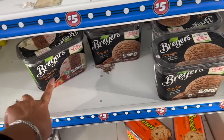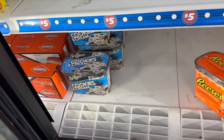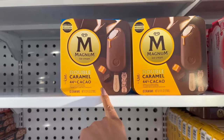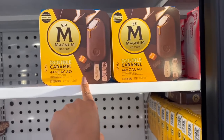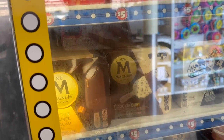They have chocolate, vanilla, chocolate, and strawberry. They also have Reese's and Breyers cookies and cream. And for $5, not a bad deal. They also got the Magnum ice cream, a double caramel. And then they have the cookie duet out as well. That is pretty cool, guys.